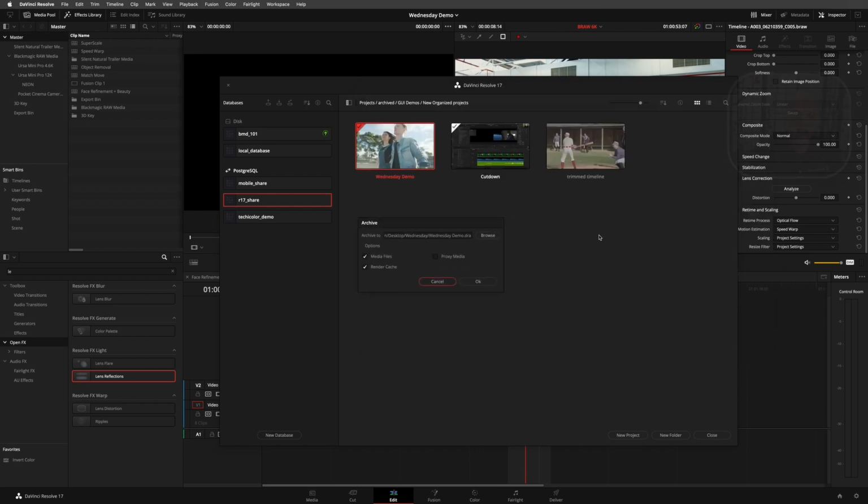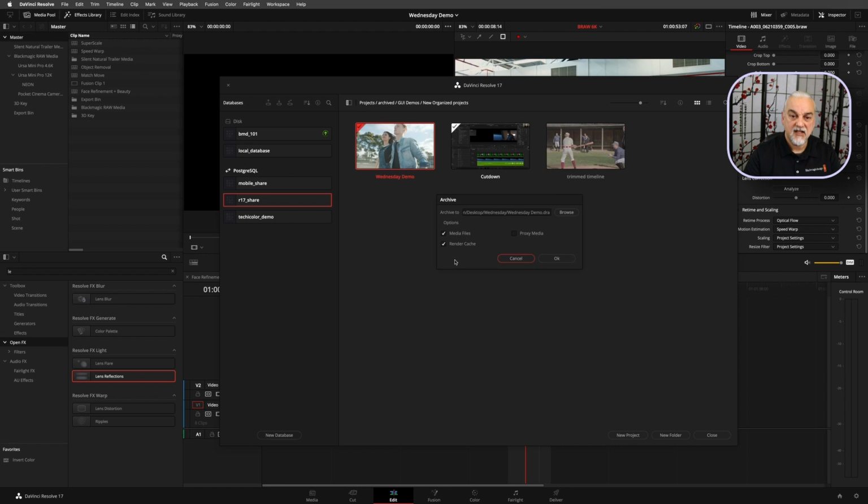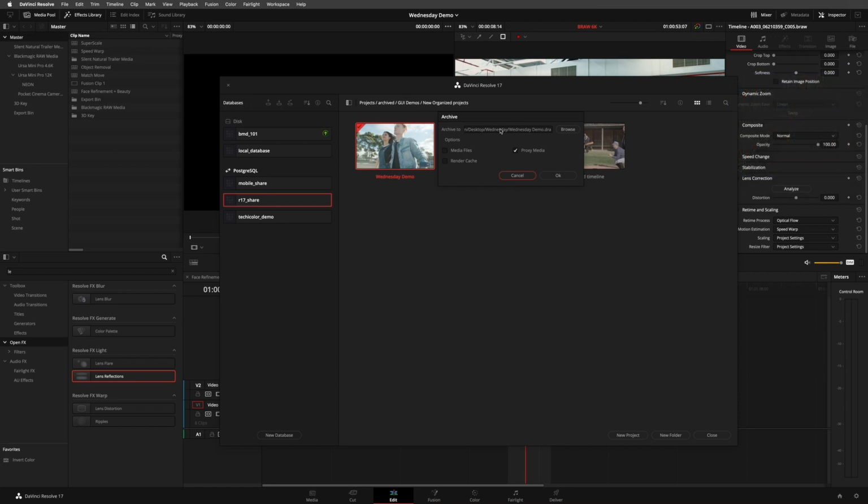Click Save. Now, I have a choice. I can take all of my media, all the render cache that I've prepared, or just my proxy media. And this is a really great option if you just wanted to export something to take home and finish from work, but you don't want to take the raw media files, or maybe you already have the raw media files somewhere, or maybe you have them uploading to another service you're going to access later, but in the meantime you want to be able to work with the proxy media that you've generated. So this is a very quick method of doing that.